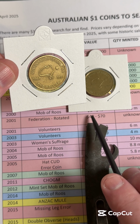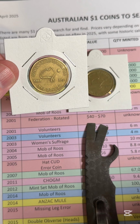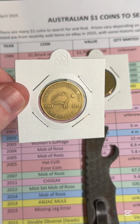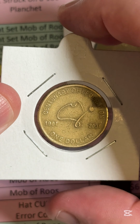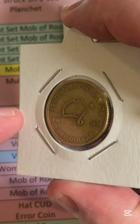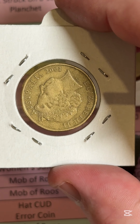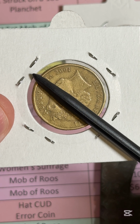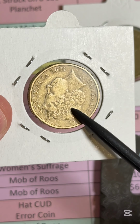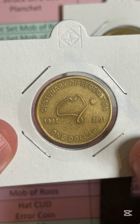$40 to $70 if you can find one of these coins that has the mistake that this coin has right here. They're $1 coins from the year 2001, and if you hold the coin at the top and the bottom and you flip it around, the Queen's nose is supposed to be pointing straight over here to 3 o'clock. And this one here, you can see it's pointing to about 10 o'clock on the clock. And that is known to happen on these coins, and that's what makes it more valuable. So yeah, $40 to $70.